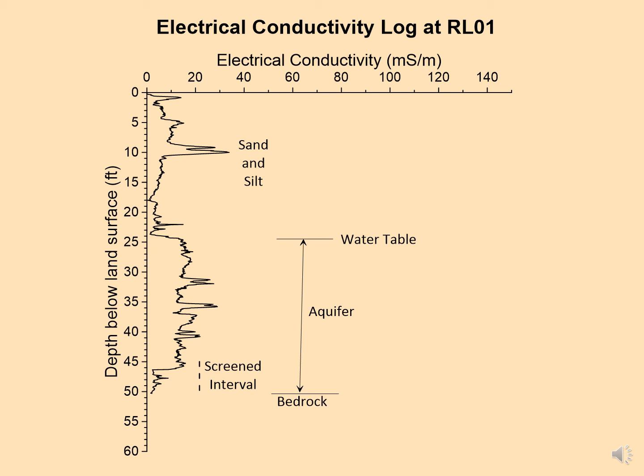This is the electrical conductivity log at this location. The water table is about 25 feet below land surface and bedrock is about 50 feet down. The material above the water table is sand with some silt. Now at this well and the other locations in the network, the aquifer consists primarily of sand and gravel. Given the geology shown by this log, one would expect that the well would respond promptly to changes in river stage. Let's now see what the data show us.